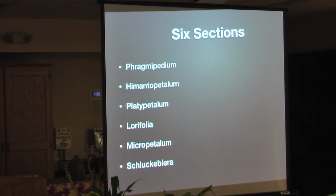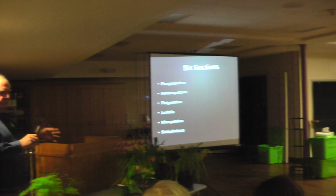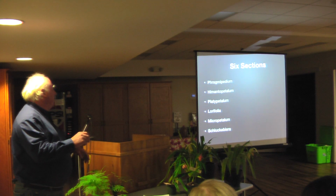Lorifolia is, I haven't seen your moment. I'm going to skip that. Micropetalum is going to be all the pink ones. It's going to be things that are related to that. And then the brand new one is a purple guy, got its own class, the Schluckebiera. So, as we go through these species real quick, you'll kind of see where this is going.